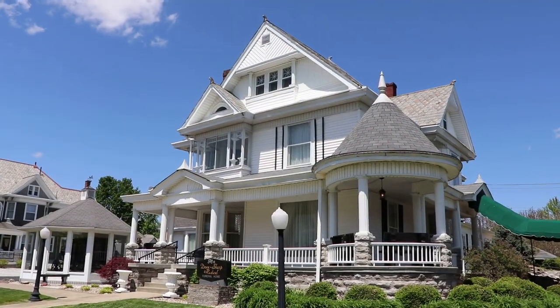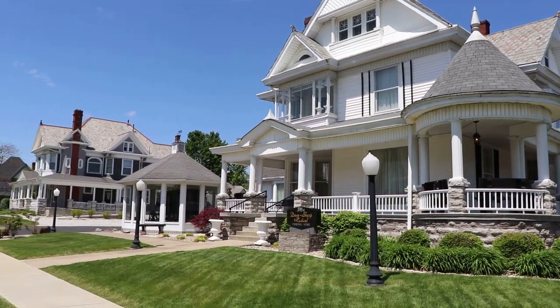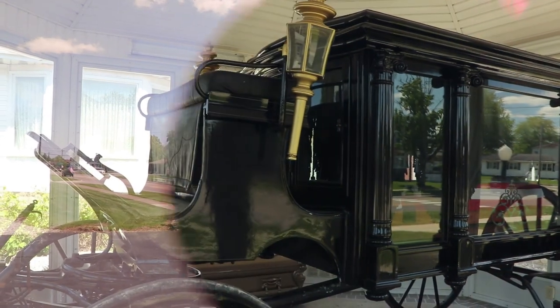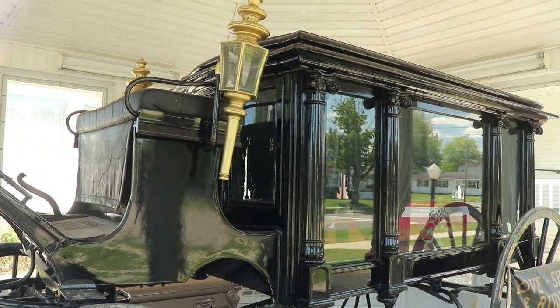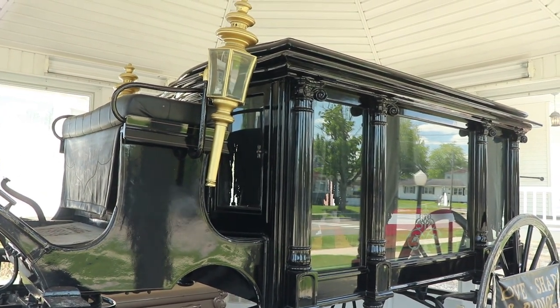Stopped off at a funeral home in North Vernon, Indiana, and in that gazebo over there, they have a hearse. Right in here is a classy 1914 horse-drawn hearse. See this in the glass, there's a little glare. And the hearses for their automobiles were hand-carved, very beautifully done.